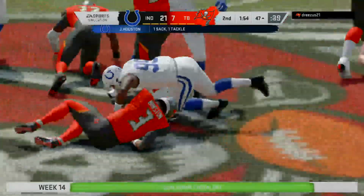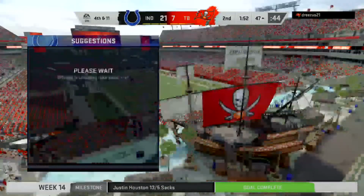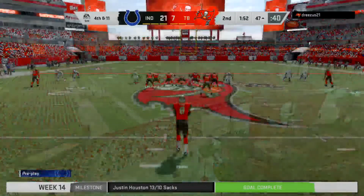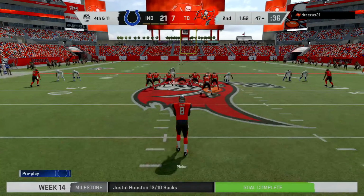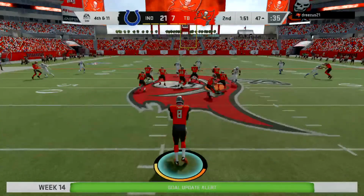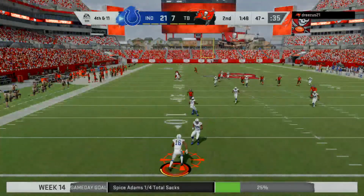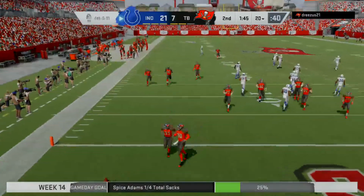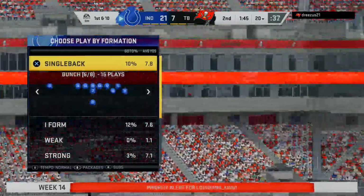Nowhere to escape, and he goes down. Justin Houston, he's the culprit, and that is now his 13th sack of the season as his great year continues. Here's Bradley Pinion now as he's on to punt for Tampa Bay. He's been a busy man here in this first half as he gets it away. And this one hits at the 1, continues on into the end zone for a touchback.